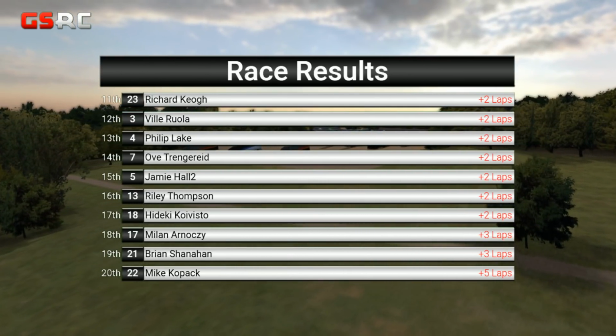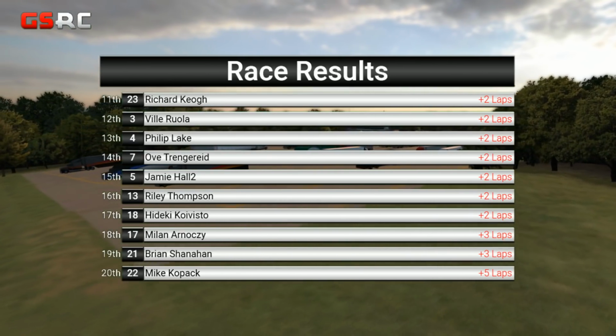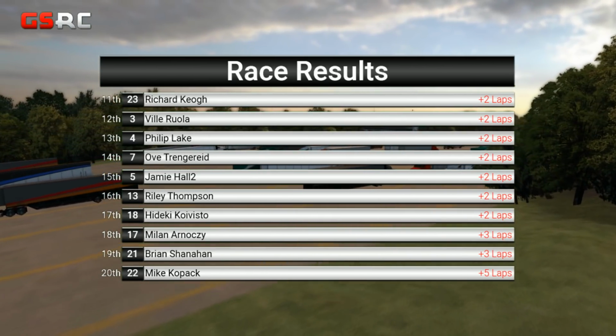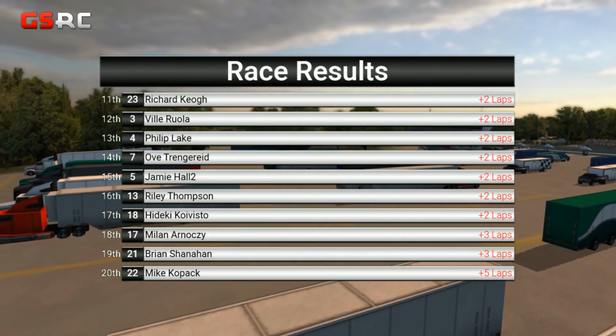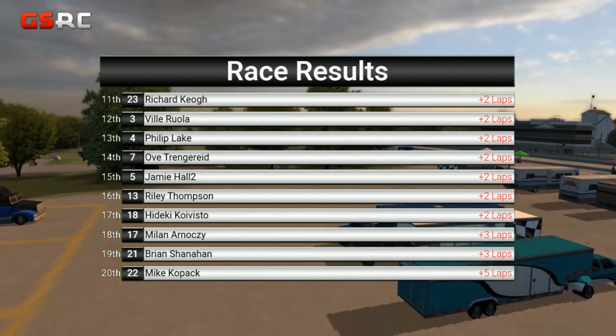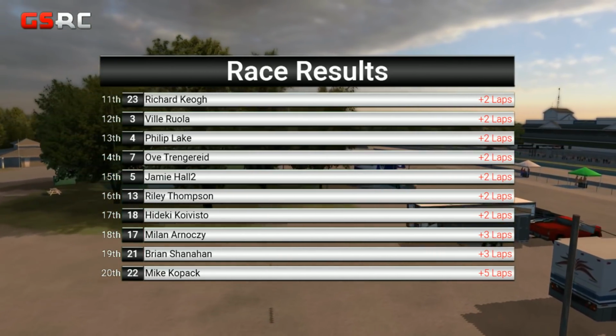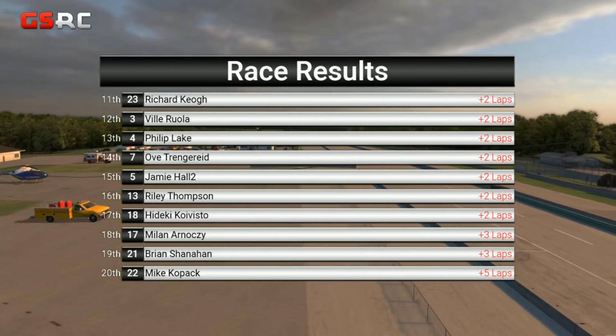Bill? And one of the hardest earned wins you'd ever see. Vieira Ruolo comes home leading in the Audis. My goodness, he had to work for it. He lost the lead several times to Phil Lake. Lake pestered him the entire race, had to settle for 2nd. Ove Tengeru was finally, after 38 minutes of racing, able to get around Jamie Hall for that final podium spot. Hall has to settle for 4th.